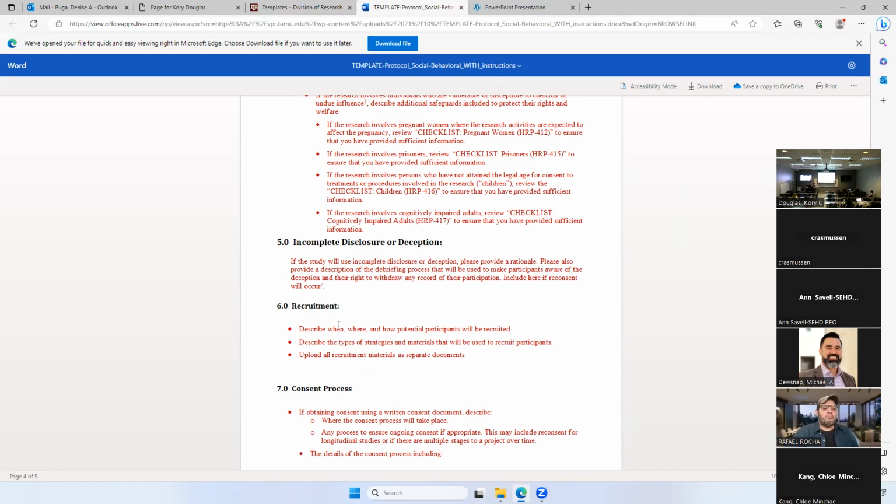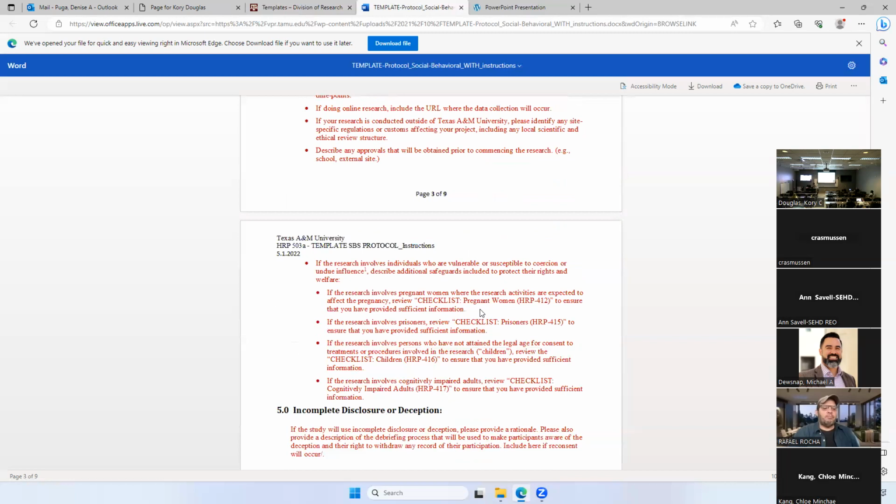Does anybody have any questions or any comments about the protocols? If you've used them before, do you want to give your feedback on those and share with the group?